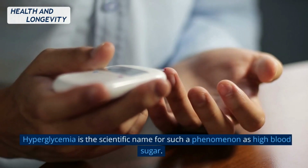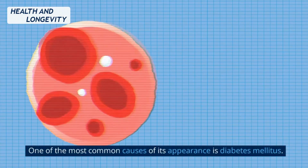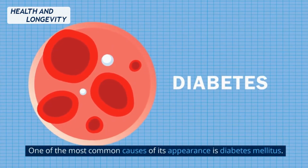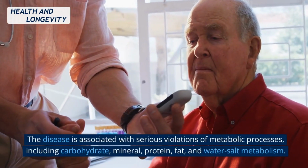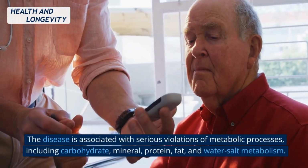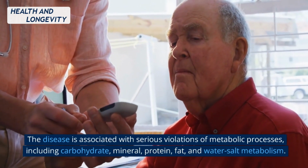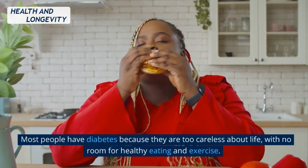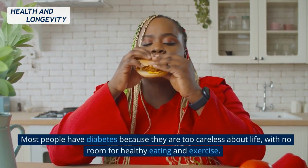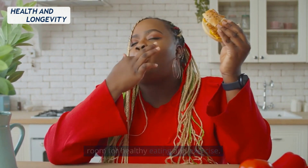Hyperglycemia is the scientific name for such a phenomenon as high blood sugar. One of the most common causes of its appearance is diabetes mellitus. The disease is associated with serious violations of metabolic processes, including carbohydrate, mineral, protein, fat, and water-salt metabolism. Most people have diabetes because they are too careless about life, with no room for healthy eating and exercise.